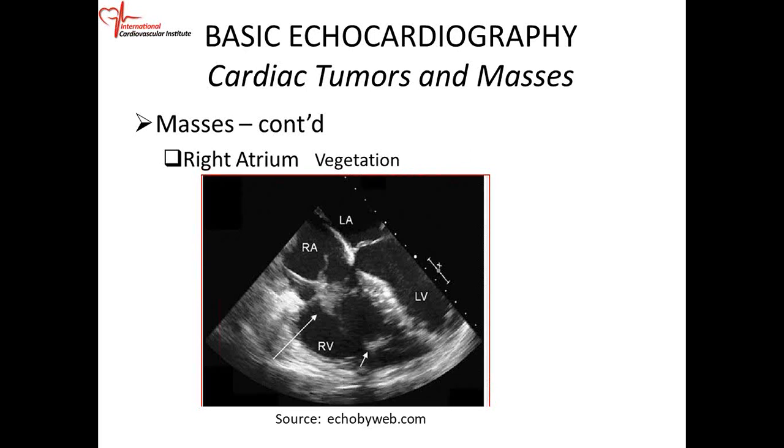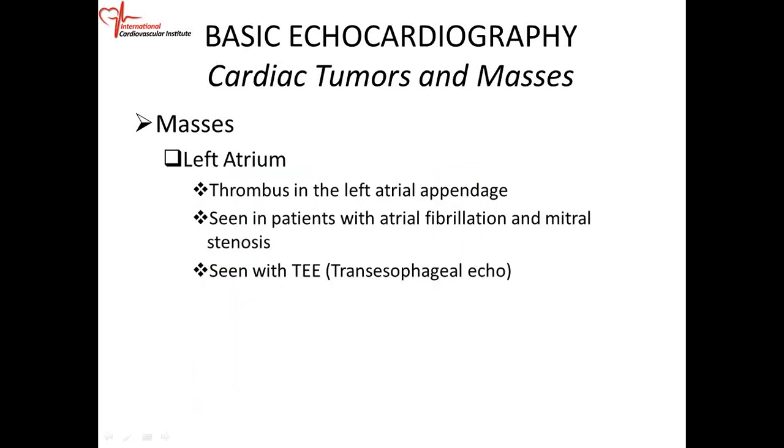So this patient may present with fever, chills, generalized malaise, typical infectious symptoms. And then if you see something looking like this, then you make your call: vegetation. All right. So that's the right atrium.